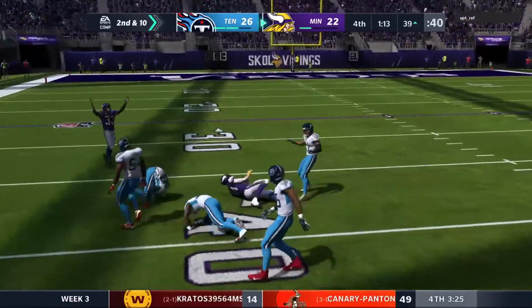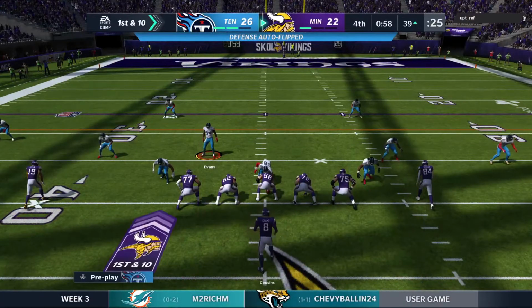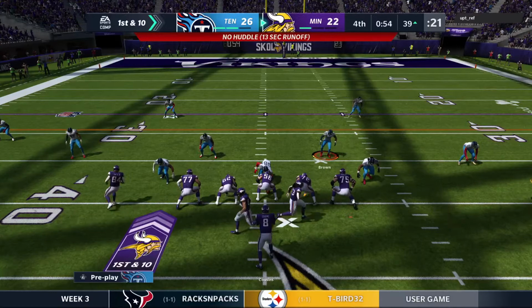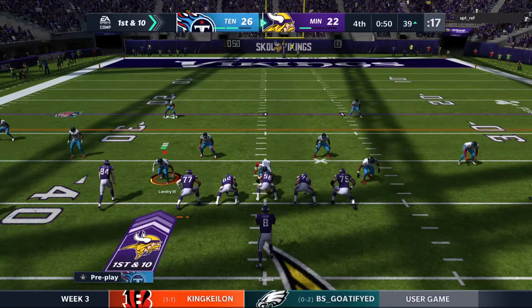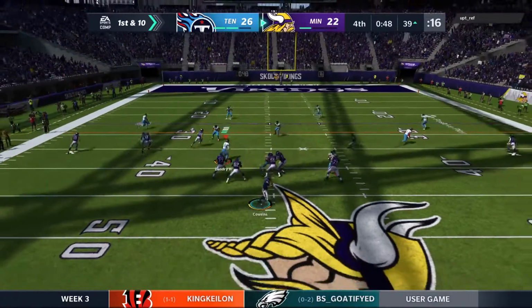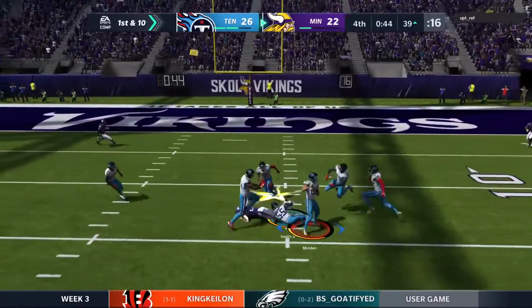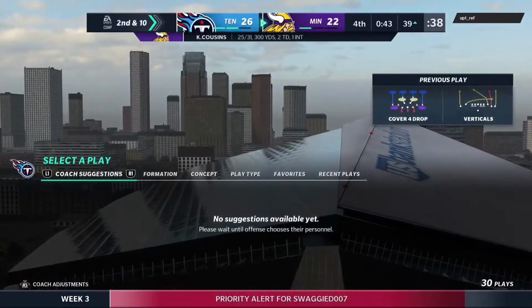Toss left side into the hands of his tight end. And he's going to have another first down as the tackle's made at the Titans' 39. A really nice gain of 25 yards. Here's Cousins. And that is incomplete. He couldn't hold on through the contact.